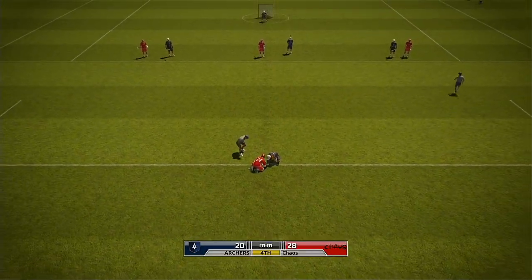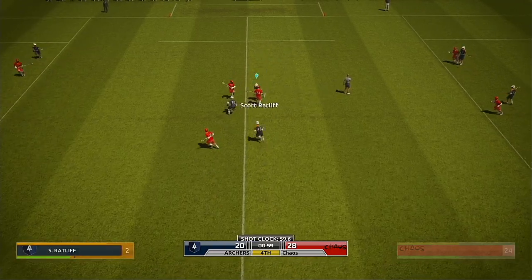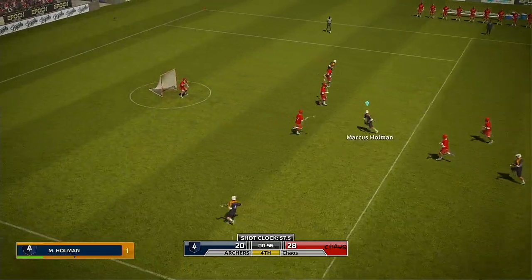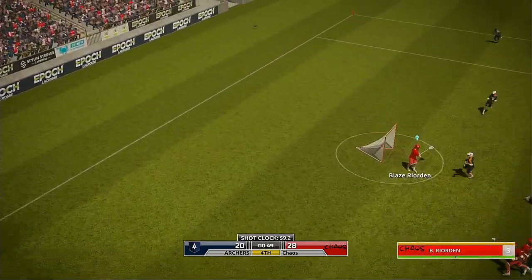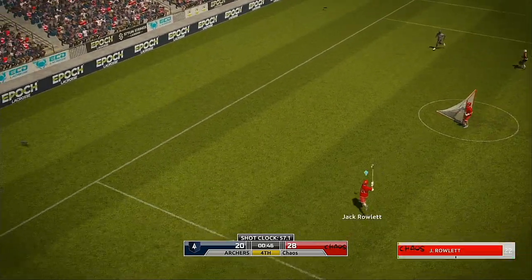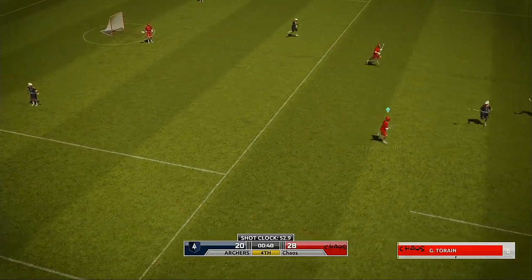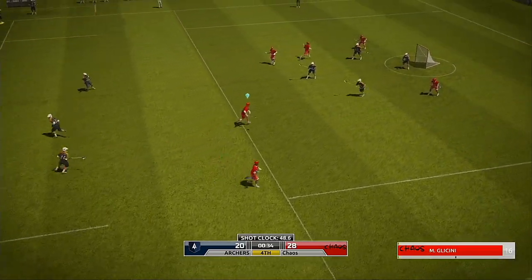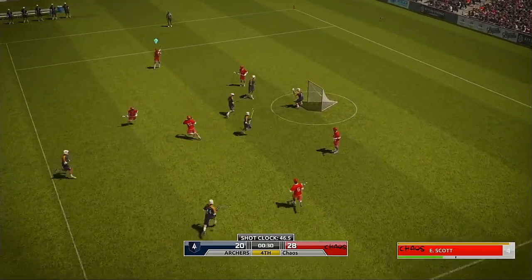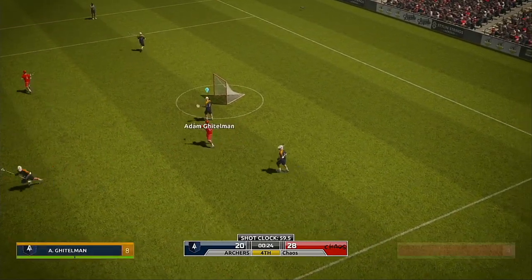For the home team, Kelly for the away team. Here again to face off. Nice win on the face off. 24 comes out on top. Lets one fly and save. Kenny Berry. The ball goes to the ground.